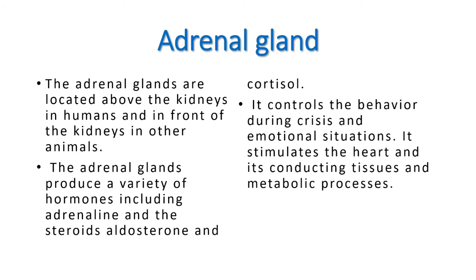Adrenal gland. The adrenal glands are located above the kidneys in humans and in front of the kidneys in other animals. The adrenal glands produce a variety of hormones including adrenaline and the steroids aldosterone and cortisol. It controls the behavior during crisis and emotional situations. It stimulates the heart and its conducting tissues and metabolic processes.